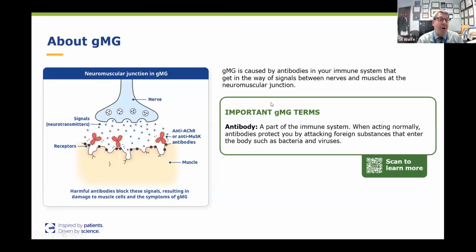Antibodies on the right, it's a part of our immune system. When acting normally, they protect us from foreign substances such as viruses and bacteria. When you get a vaccine, you're hoping to build up antibodies, like when we get the COVID-19 vaccine or the flu vaccine, for that matter. Now realize the therapies, most of these, not all of the approved therapies, but most of them are also antibodies. They're monoclonal synthesized antibodies to do certain things, and we'll get to that in a little bit.